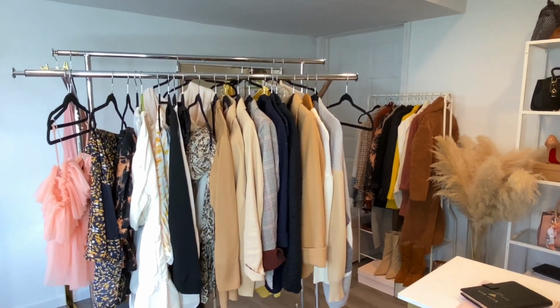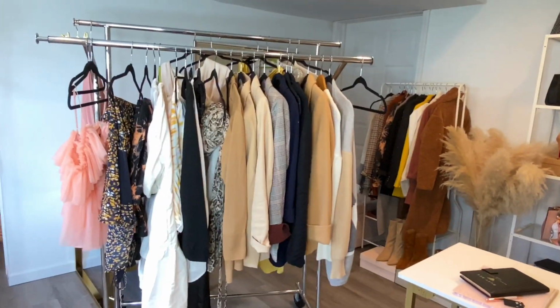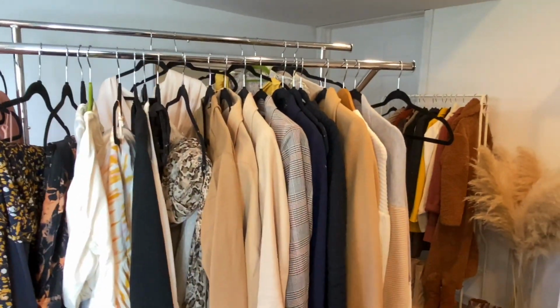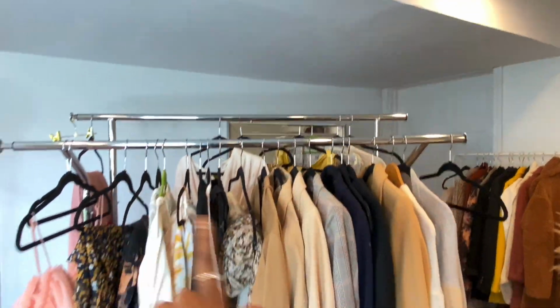I use it for my boutique when I do pop-up shops, or if I have stuff here that just needs to be organized, or if I have a shoot that I need to do, I'll put stuff out here that needs to be shot. I like that it has the long part and then it has the short part.